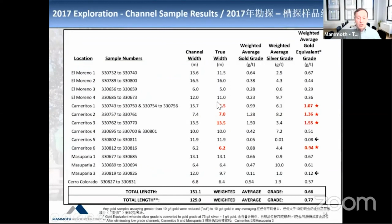And here's some of their results. There's one that's 15.5 meters grading a gram, 7 meters of 1.36, 13.5 meters of 1.55. Again, this is as long as we could take in the outcrops that were available. We had a couple that weren't so great, but if you took all of the others, it totaled 129 meters grading about 0.8 gram per ton gold, which would be a very robust grade in an open pit heap leach type mine.